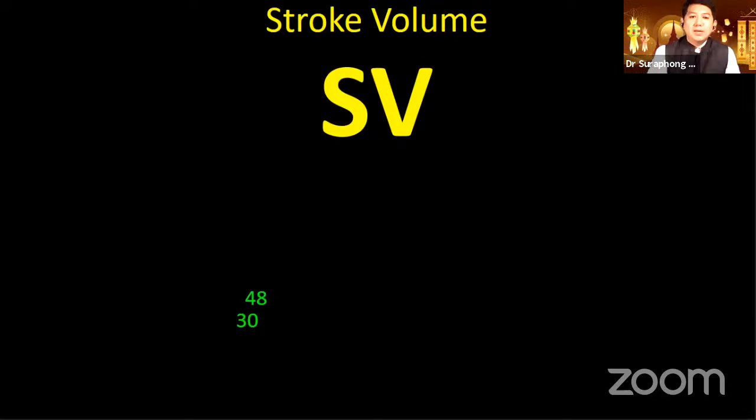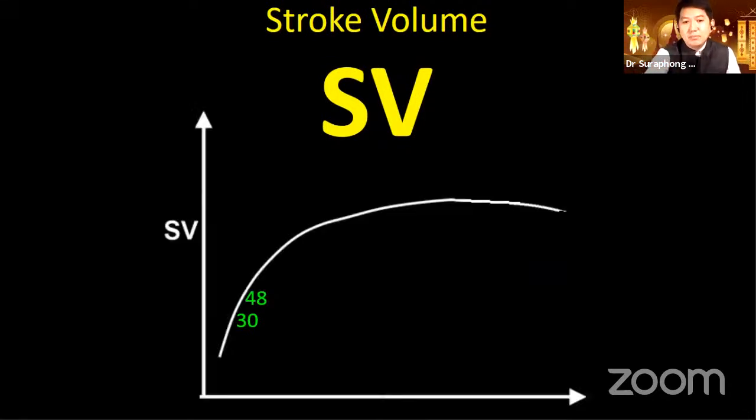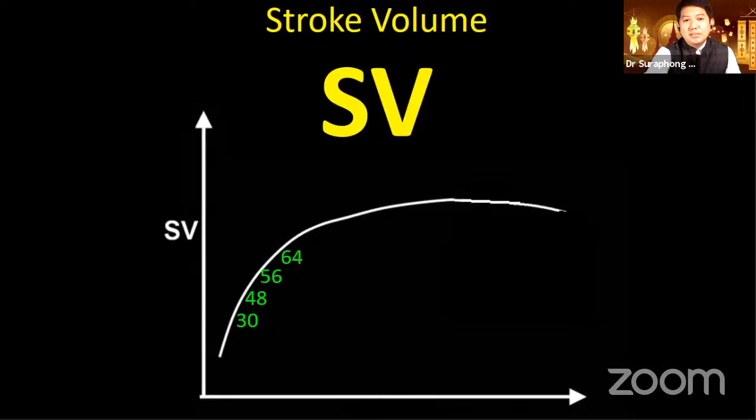If it moves from 30 to 40, it increased more than 10%. If it increased more than 10%, we give more fluid. This is more than 10, more than 10. From 72 to 80 is about 10%, so we are starting to almost stop. But 80 to 84 is less than 10%. We should stop fluid loading. This is the trick to use during the open chest.